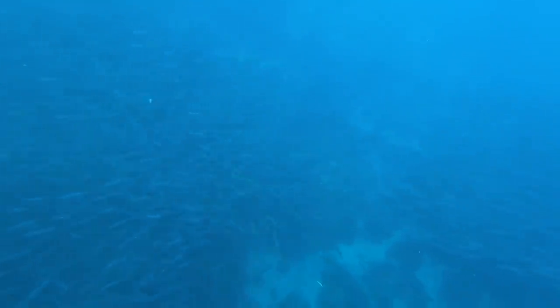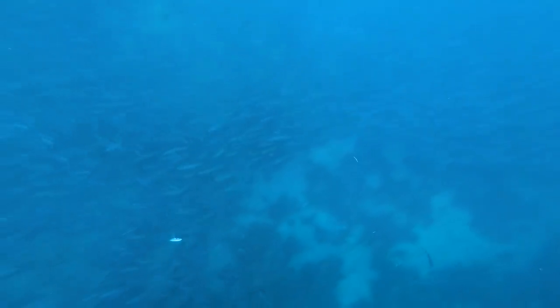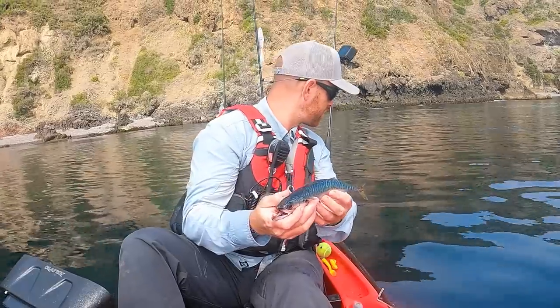Wow. You guys, it has been a long time since I saw this much bait, this dense in one spot with my naked eye. Like, these are those big mackerel. In fact, they're these. This exact thing, I can see their distinct back pattern. Oh, and something just spooked them.